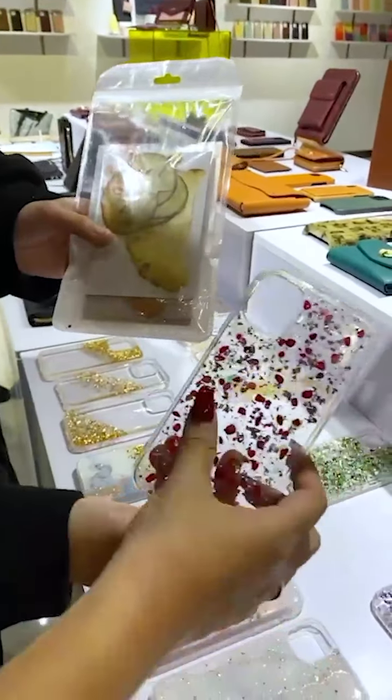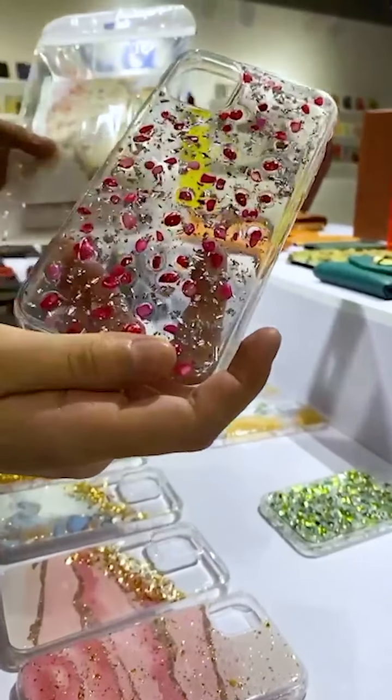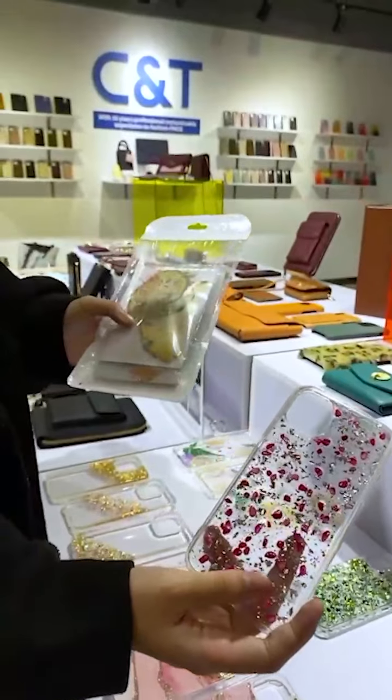Oh my god, this peanut? Yeah. I can feel it, it's tough. I can feel these things, not flat. Yeah, not flat. I just thought it was small stones. Yeah, but I never thought it's a peanut.